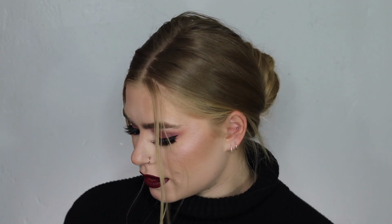Obsessed. Cute, you guys. So this is the final look. I think it turned out a lot better than I was expecting, just because some of the drugstore palettes that I've used are very drugstore quality, but this one is so nice, so beautiful. Like I said, I just wish there were a little bit deeper shades, but I really like the shimmers, you guys.